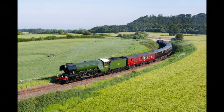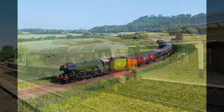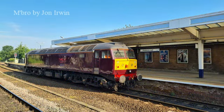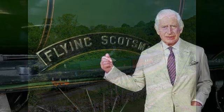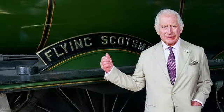67005 assisted with the royal train duties, whilst 57012 shadowed its journey as standby loco. The empty train returned along the Esk Valley branch after the King alighted at Pickering and made his way to Scarborough, where he reboarded for his return journey.